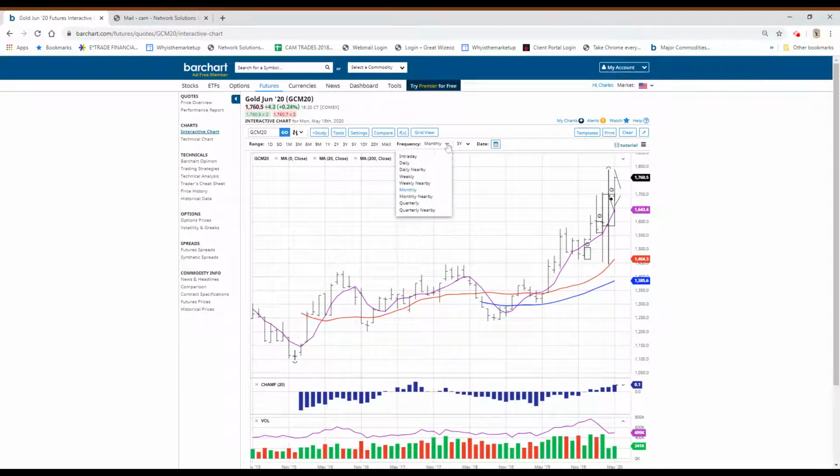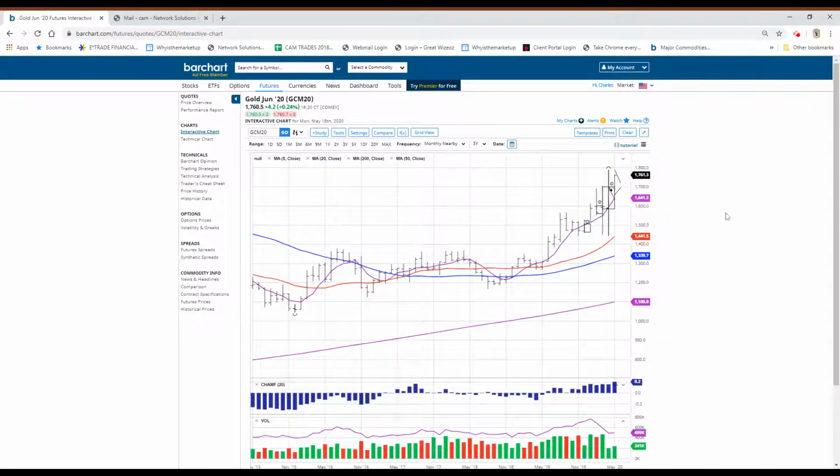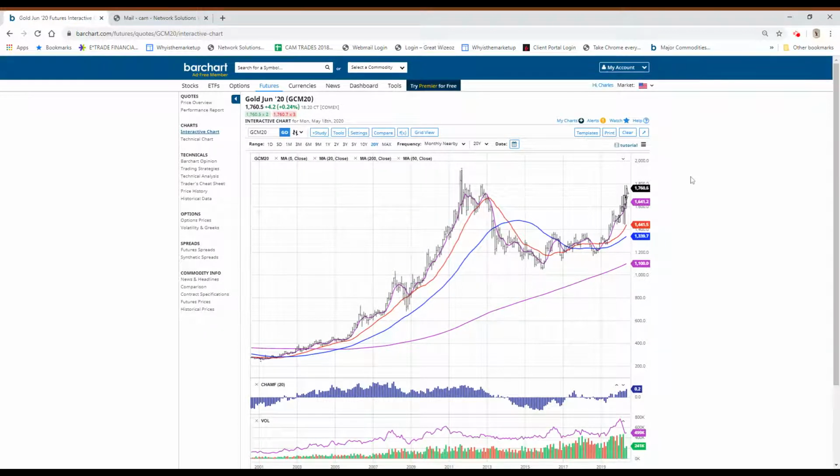I'm going to push it out even further so that you can see exactly what I'm looking at, which is the monthly, because although I see this market as really strong, I think that if you look at it on a longer term basis, it looks even stronger.